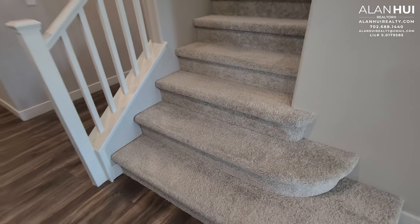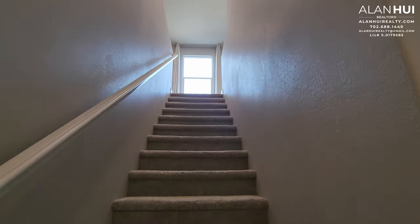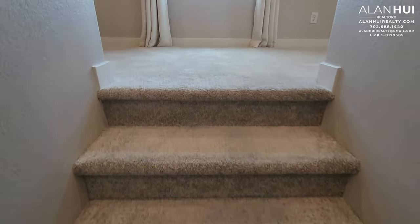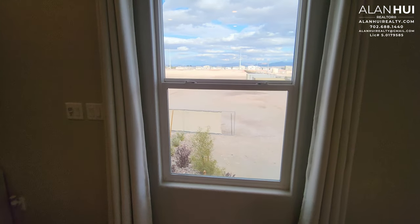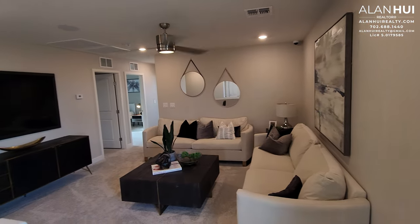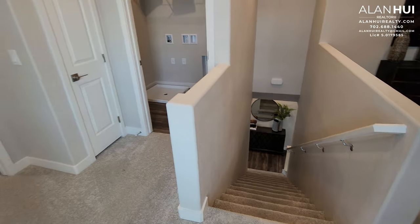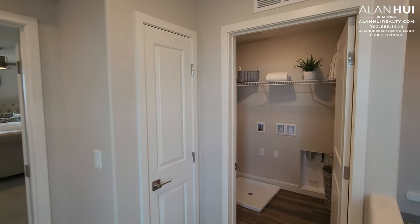Let's head upstairs. These stairs just go straight up, there's no landing. And we have a window when we come to the very top. Of this side of the home, the first thing we see is your loft. And on this side would be your primary bedroom and laundry room.